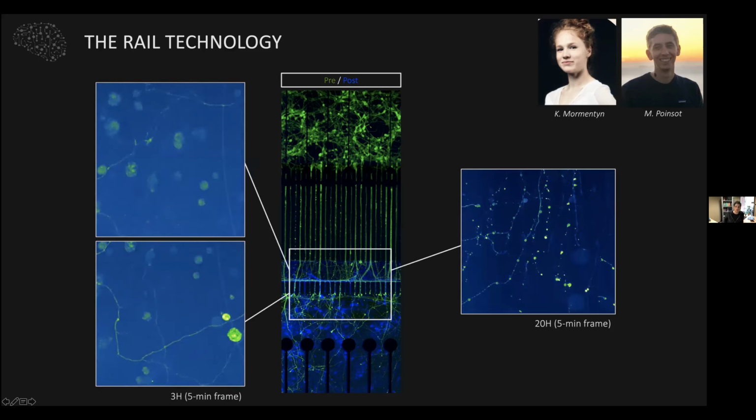So here is an example of what we see so far. You see a 3-hour illumination of this region here, and we can see that we're able to promote the growth of branches in the middle of en passant axons. We have an example here and here, and you see that it's very dynamic, but the existing axons don't change so much. Nothing happens to them. It's mostly collateral branches that emerge.